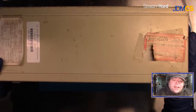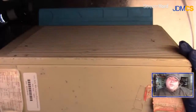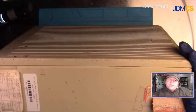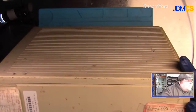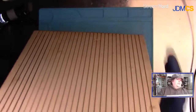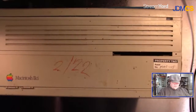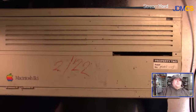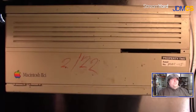U.S. Government ADPE Inventory Identification Help Desk. Interesting. That's a rather new label for an old computer. But this apparently was used in the government. So anyways, this... Oh, and I just heard something fall inside of it. Hopefully it was just a chunk of plastic. Anyways... I have a Macintosh IIci.